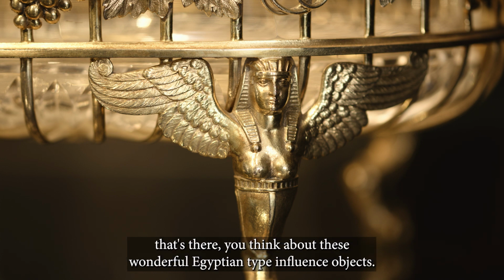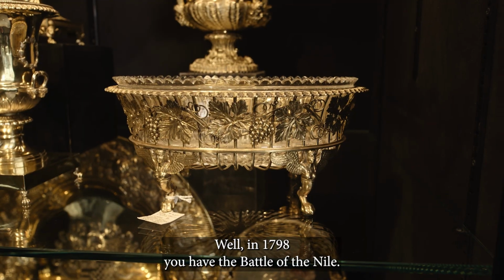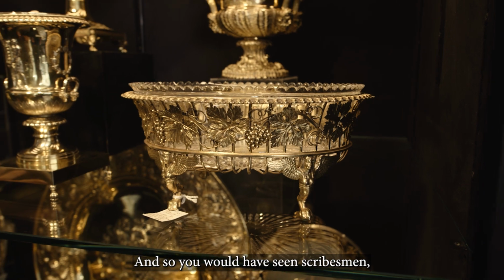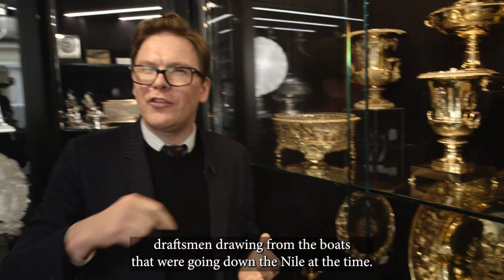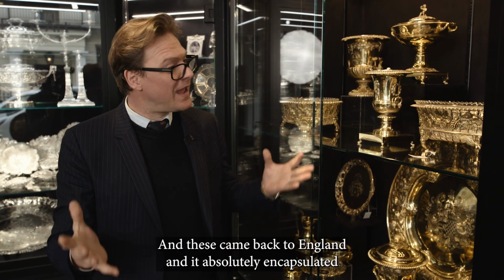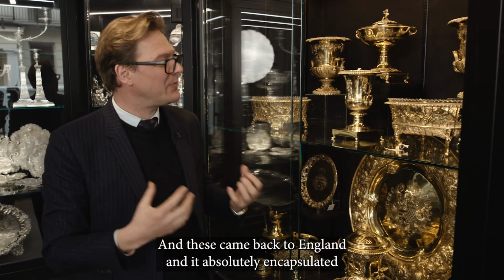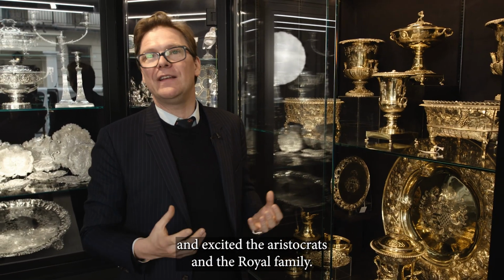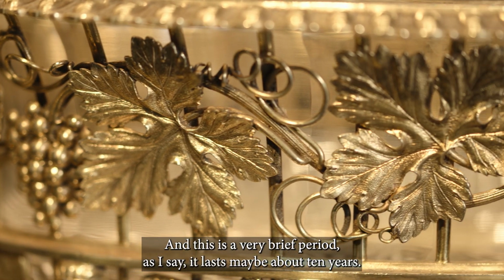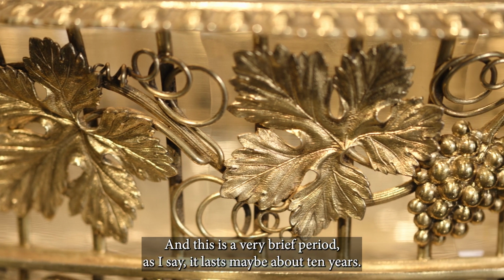Egyptian type influence objects. Well, in 1798, you have the Battle of the Nile. And so you would have seen scribesmen, draftsmen drawing from the boats that were going down the Nile at the time, and these came back to England, and it absolutely encapsulated and excited the aristocrats and the royal family. And this is a very brief period, as I say, it lasts maybe about 10 years.